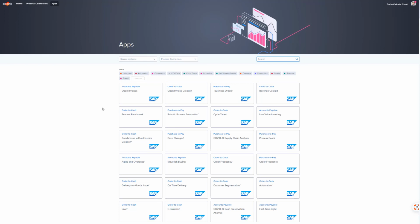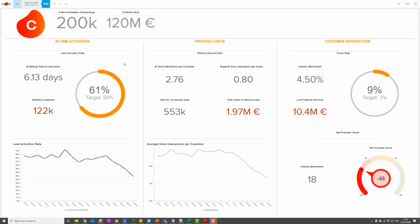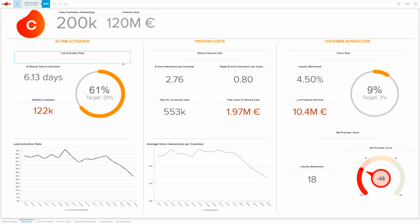Now let's look at how a director of customer service and onboarding would use Celonis to drive better outcomes in their order to activation process. Let's now pretend I'm a director of customer service and onboarding, looking to optimize the performance of my order to activation process in terms of in-time activation, process costs, and customer satisfaction.